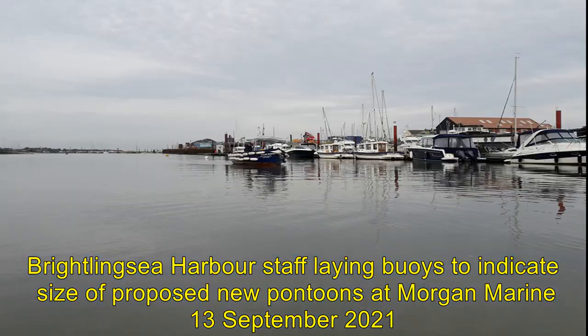Man with a stick gets a piece of string. But the question is, just how long is a piece of string? We attempt to find out as we measure Brightlingsea Creek.